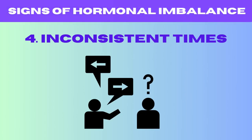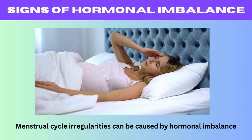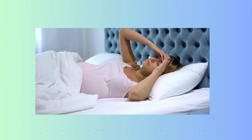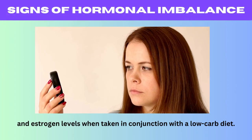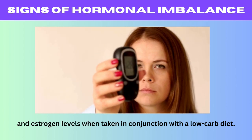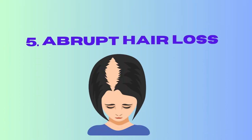4. Inconsistent times. Menstrual cycle irregularities can be caused by hormonal imbalance. Supplements such as DIM and chaste berry can help balance progesterone and estrogen levels when taken in conjunction with a low-carb diet. 5. Abrupt hair loss.